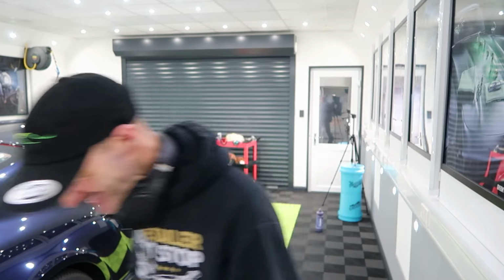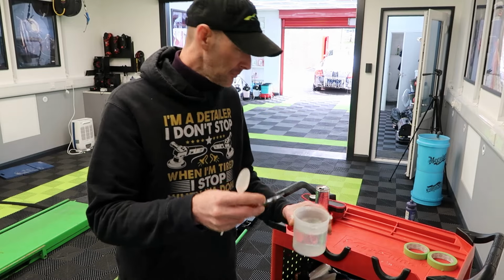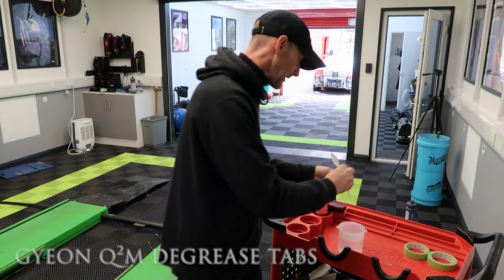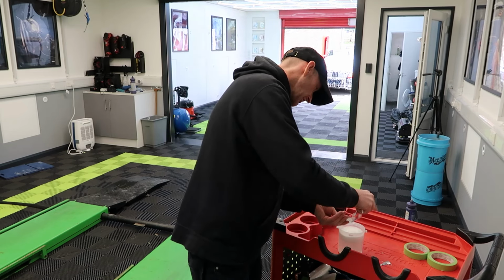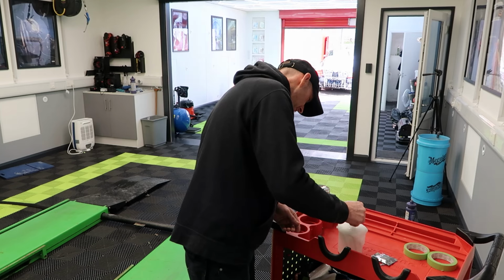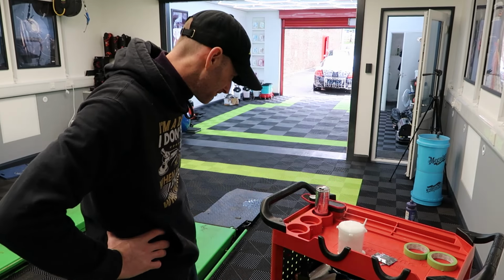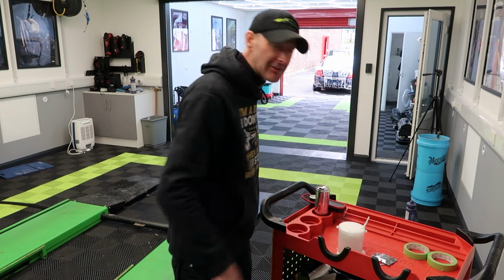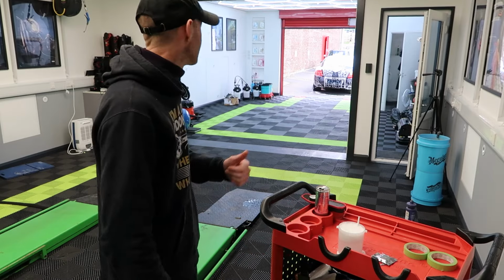What a piece of art. Right, you can just see the Bentley there. That's just waiting for the snow foam to dwell. I've got a cup of hot water and the GYEON degreasing tablets. I've smashed that up in there. It's gonna help make it dissolve a lot quicker. And then we just pour the degreasing tab in there. Sugar. She's overflowing a little bit. Right, we're going to get that dissolved and then we're going to wash the Bentley and get it all nice and degreased, ready for the refinement stage. So let's head outside.